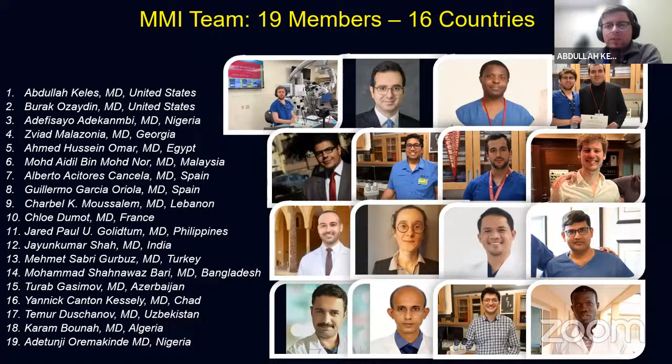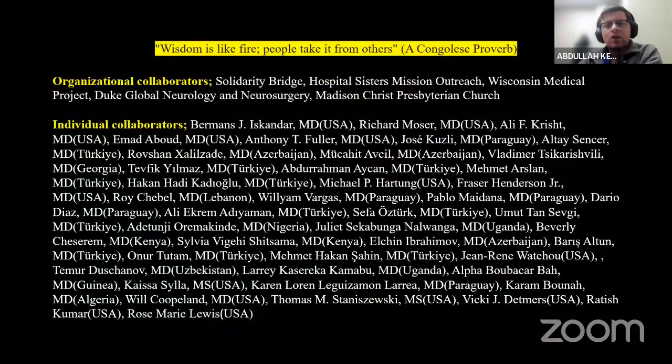And this is teamwork. So those are our team members from 16 different countries. All of them are friends. They visit our lab and they start to do such teaching in their places. Also for courses and all the other things we do in those countries, we have lots of other contributing organizations and individual collaborators.